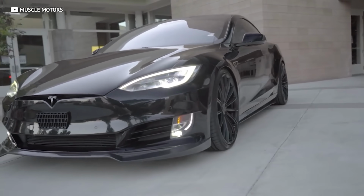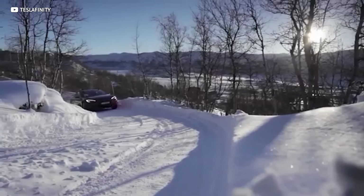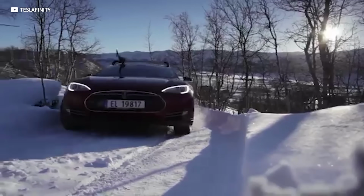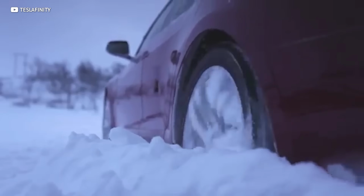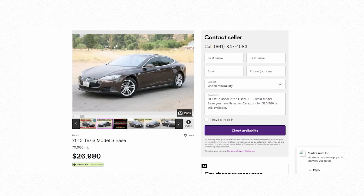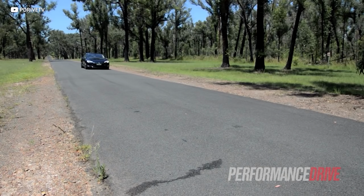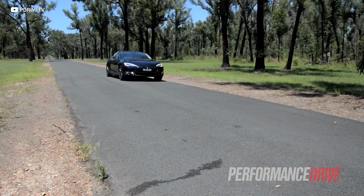Yet here it is. It turns out that used Teslas are pretty cheap. And even though they represent the future of luxury, the future will depreciate just like any other luxury option. Here's one we found for around 27 grand. And all you gotta do is roll up in it, rev your engine.